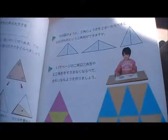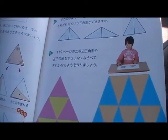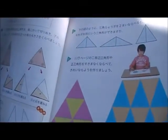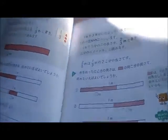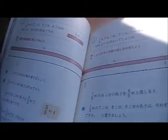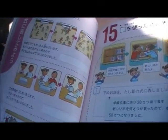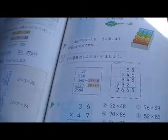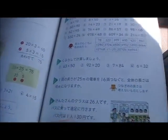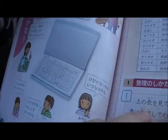And I did purchase these books. I believe I got both sets. The 3rd and 4th grade, there's about, I think, about 17 books, and I got them for $23. That includes shipping. So I went ahead and got them because of how cheap they were. This kind of just shows you a little bit into Japanese textbooks. So this is what kids use as textbooks.